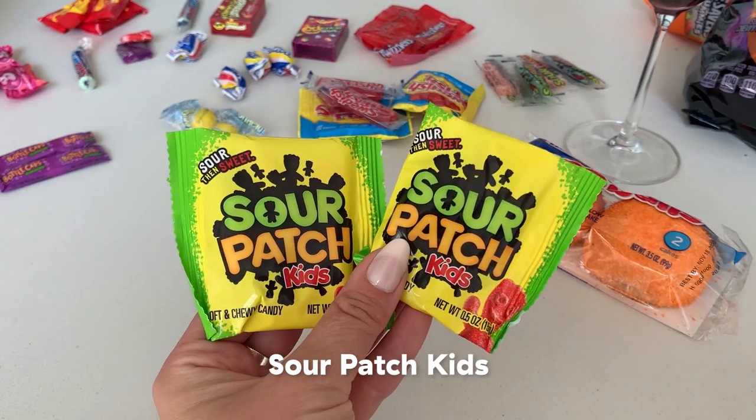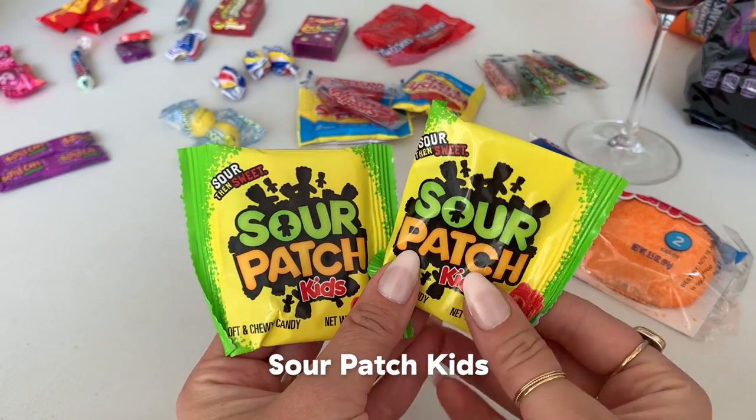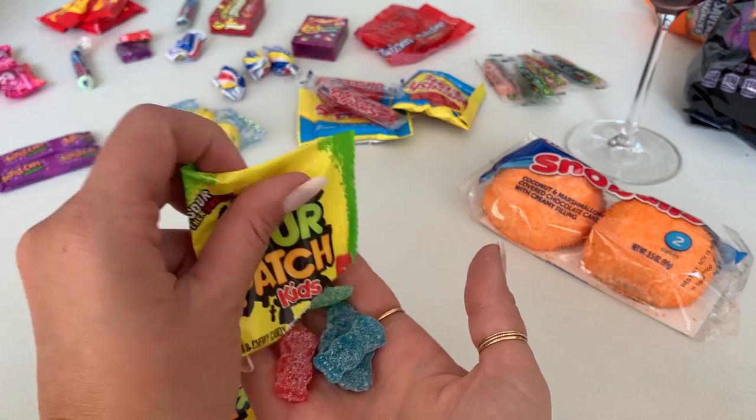We are back. I want to start off with Sour Patch Kids because they are one of my favorites. I mean, I didn't say that this was going to be like an unbiased reading today. Of the flavors, the red and blue win my heart. I love the feeling of your taste buds being ripped apart.